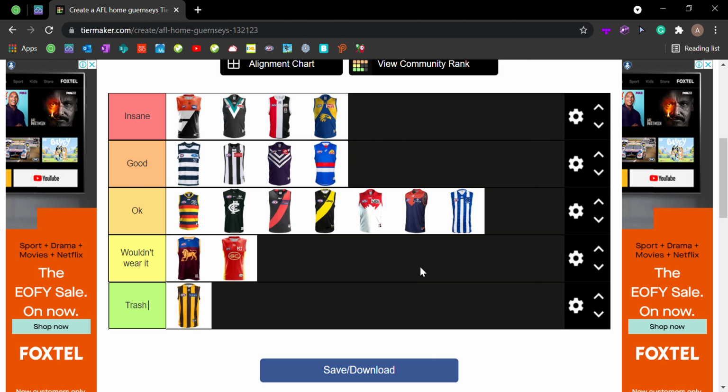In the okay category, which has the most jerseys, we have the Adelaide Crows, the Carlton Blues, the Essendon Bombers, the Richmond Tigers, the Sydney Swans, the Melbourne Demons, and the North Melbourne Kangaroos. And in the wouldn't wear column, I have the Brisbane Lions and the Gold Coast Suns.